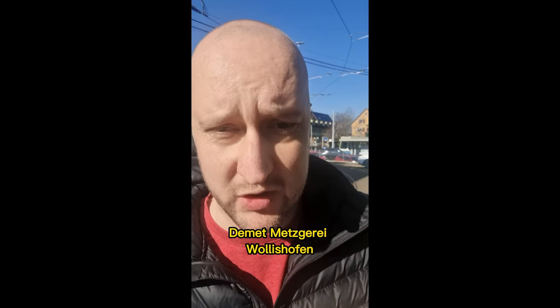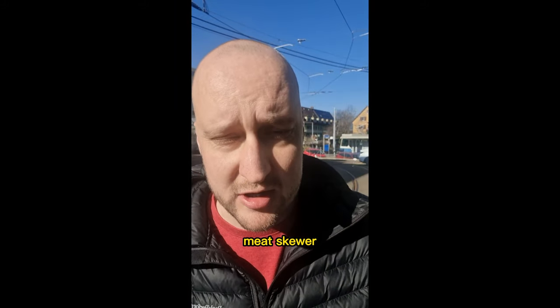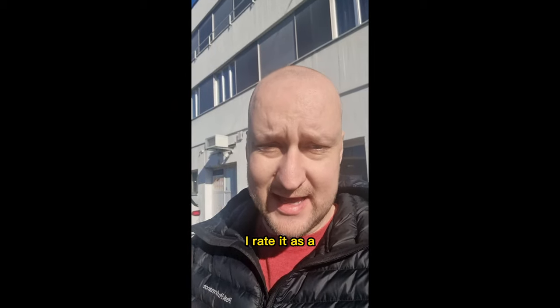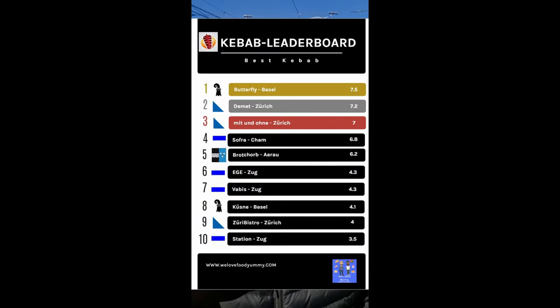Demet Metzgerei Wollishofen. What an absolute beautiful kebab spot. Lovely people, their homemade lamb meat skewer is fantastic. It's a little bit more on the chewy side and it's definitely very fatty meat. I rate it as a 7.2. Absolutely delicious kebab. Here you can see the current standing.